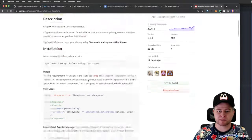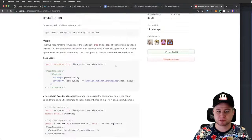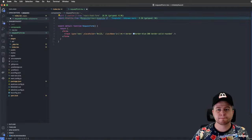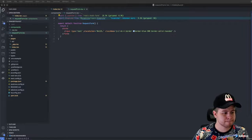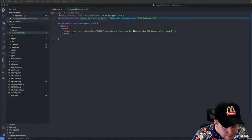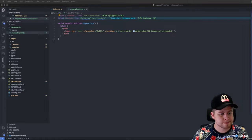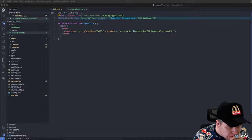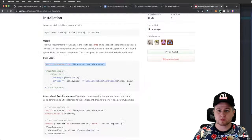All right, hCaptcha. We'll need hCaptcha eventually. Let's just import a bunch of stuff. hCaptcha.